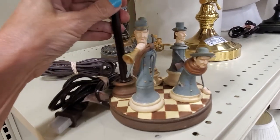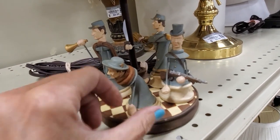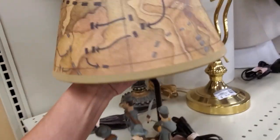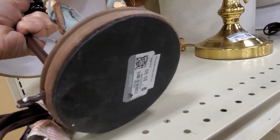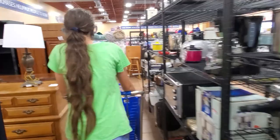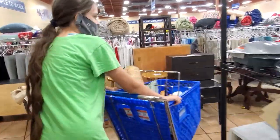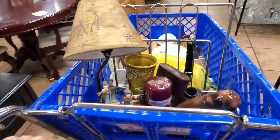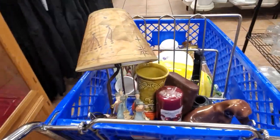And then I spot this. Oh my gosh, look at this lamp. They're little soldier guys like on a chessboard. Those are really cool, and the shade is like a map. It is $10. I'm gonna get that. Nice thing about bringing Rachel with me is she pushes the cart. I like that she pushes the cart. Okay, now you get to push the cart. Oh, now she's making me push the cart. Okay, here's our little bounty. We are gonna go check out.